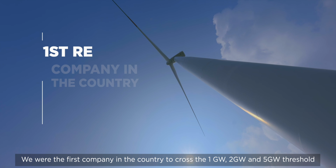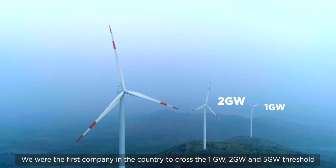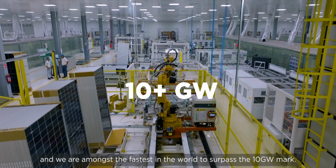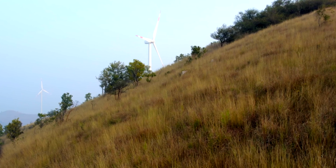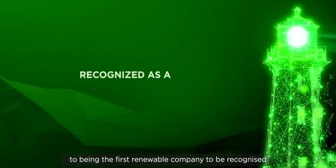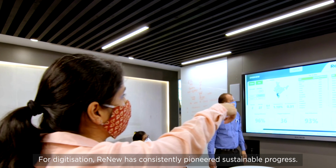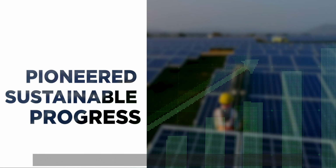We were the first company in the country to cross the 1 gigawatt, 2 gigawatt and 5 gigawatt thresholds, and we are among the fastest in the world to surpass the 10 gigawatt mark. From commissioning India's tallest wind turbine to being the first renewable company recognized as a World Economic Forum lighthouse for digitization, ReNew has consistently pioneered sustainable progress.